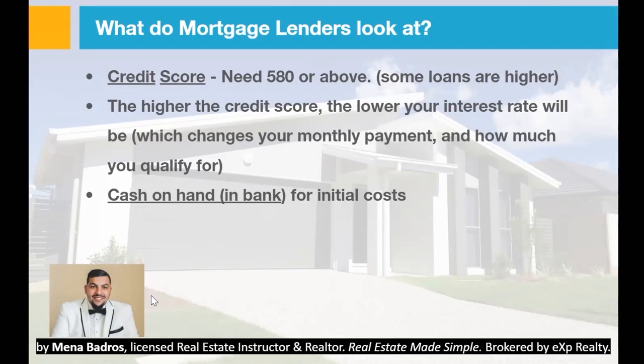All right. Another thing they look at is the cash on hand that you have, or the cash in the bank, and that is for the initial cost. They want to make sure that you're going to be able to pay your down payment as well as your closing costs on that home. And we'll talk a little bit about down payment a little bit later. And there are ways to save on some of those costs. So essentially, what the lender looks at is your debt to income ratio, your credit score, and your cash on hand.